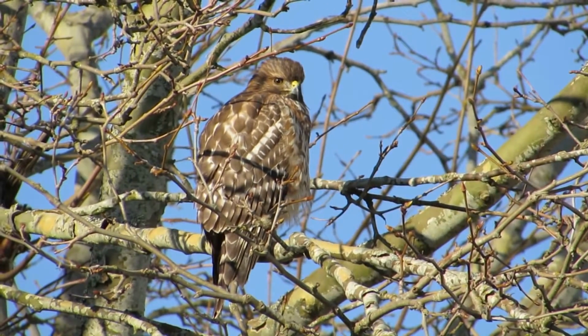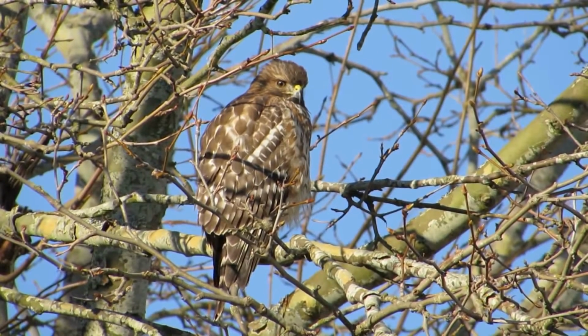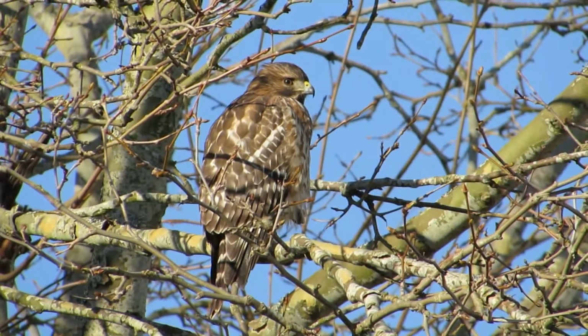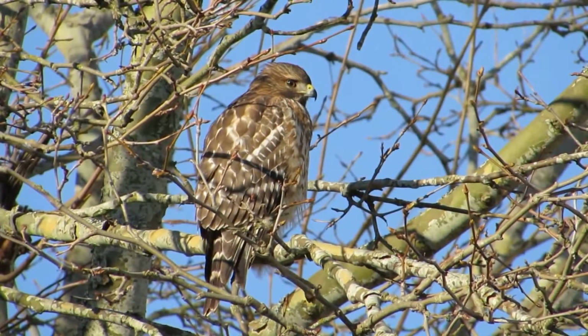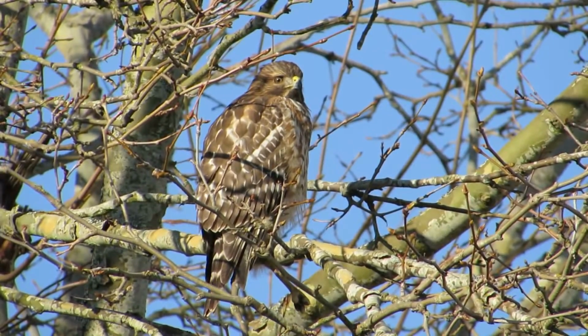Here he is. He moved over here now. Likes hopping from one limb to the next. You can see that little white chevron on his wing. The guy's leg all stretched out and relaxed. And a happy camper here.